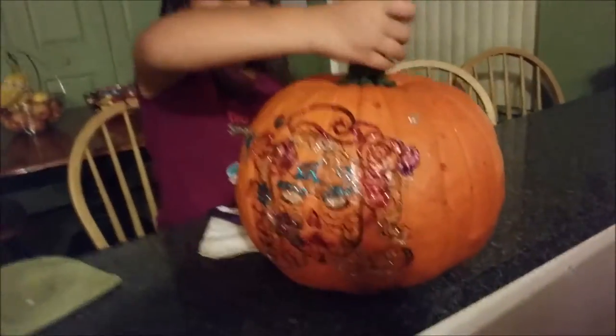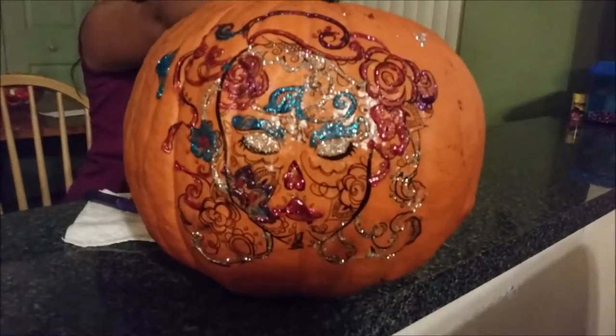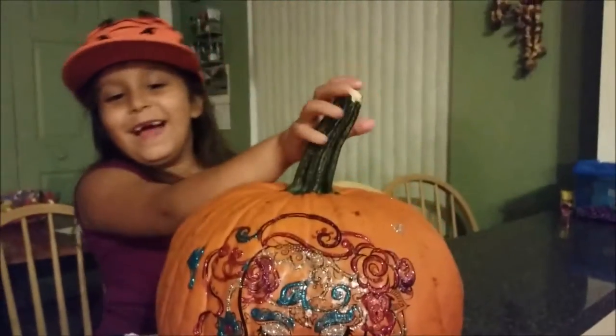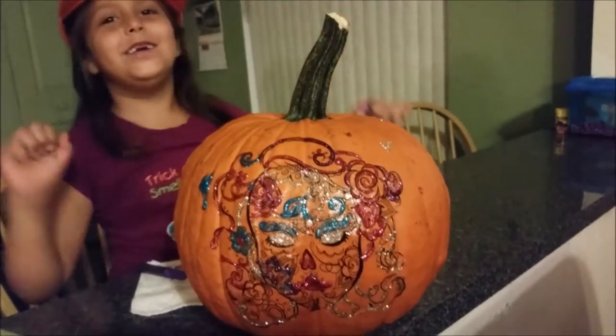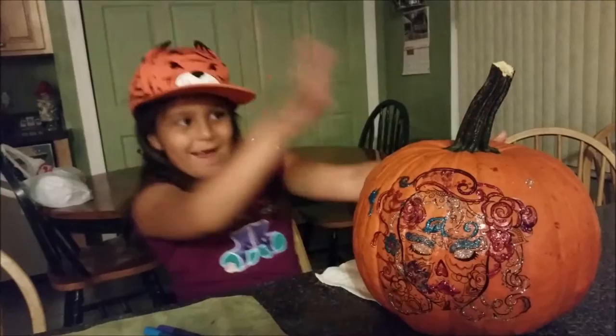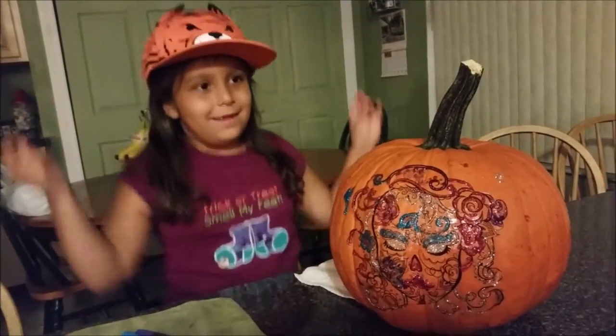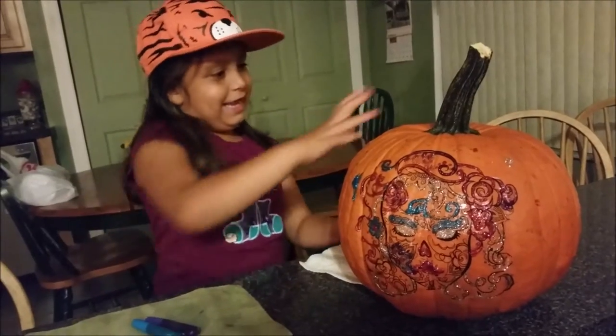Here, turn it a little bit so that we can see what you've done so far. Wow, look at that. That's really neat. I added a little background text too. So you're just about finished with it. Okay, nice, very cute. So that's it? That's how you decorate a fancy glittery tattoo pumpkin? Yeah, it's so pretty. That is very pretty.